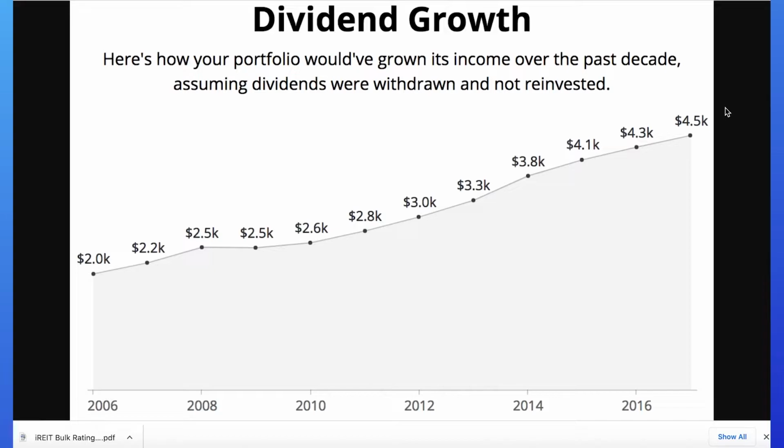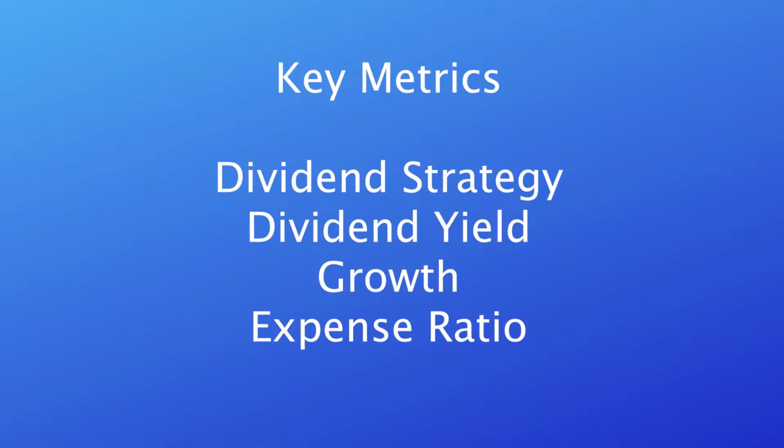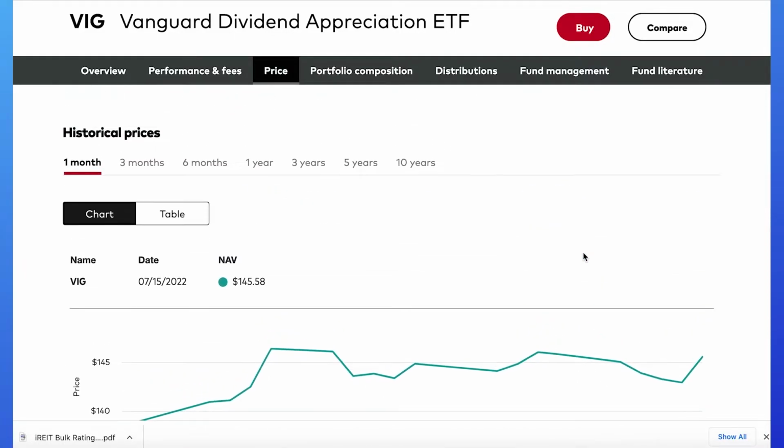So now that you know why investors love dividend growth ETFs, here are the top metrics we need to look at when investing in dividend growth ETFs to get the best bang for your buck. We need to look at the dividend strategy, dividend yield, dividend growth, and expenses. For strategy, we want to see what type of dividends they own. We want stable and high-quality, low-risk companies that have increased dividends for a few years running.